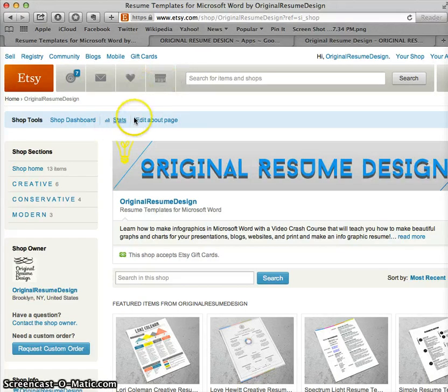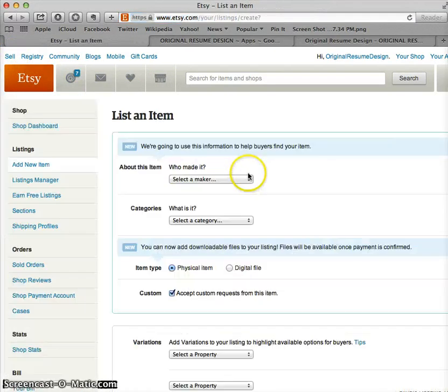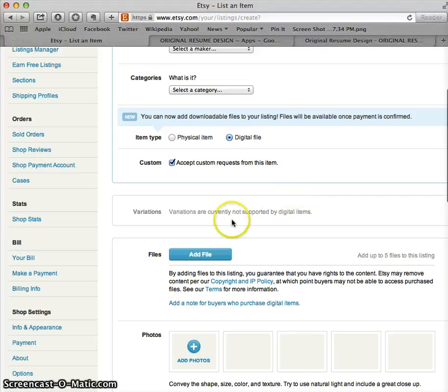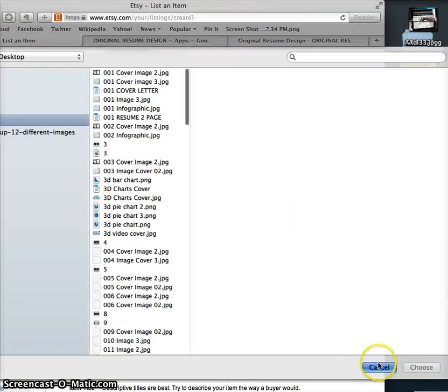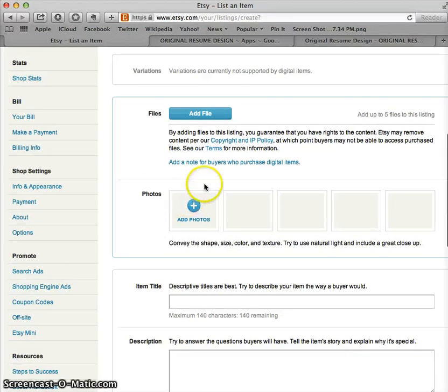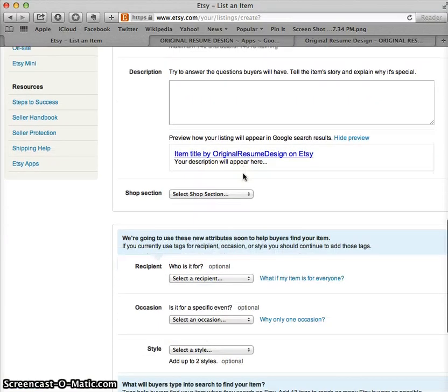So on Etsy, if you wanted to sell a product, you just go right ahead and press sell and then list an item and then enter all of the criteria, select digital file and go ahead and add all your files right from here. So Etsy makes it super easy to upload my items. I simply add up to 5 files and whenever someone buys an item, they can download it automatically.